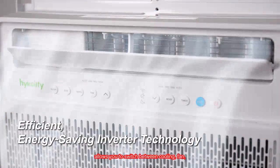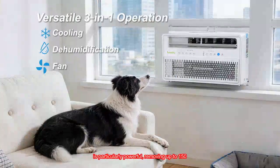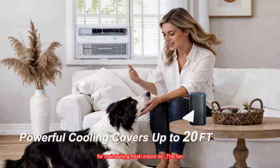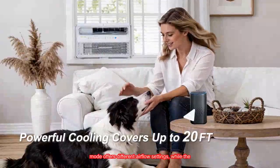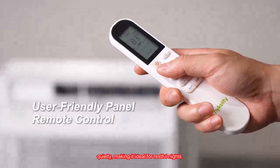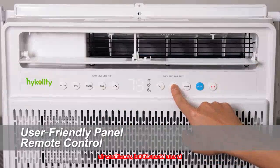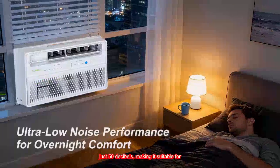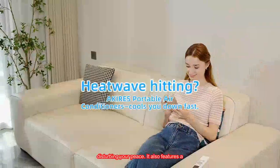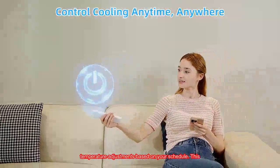Plus, with an airflow of up to 300 cubic meters per hour, you'll feel the refreshing cool air circulate quickly throughout the room. One of the standout features of this unit is its 3-in-1 functionality. It allows you to switch between cooling, fan, and dehumidifying modes with ease. The dehumidifier is particularly powerful, removing up to 150 pints of moisture daily, which is essential for maintaining fresh indoor air. The fan mode offers different airflow settings, while the sleep mode ensures that the unit operates quietly, making it ideal for restful nights.